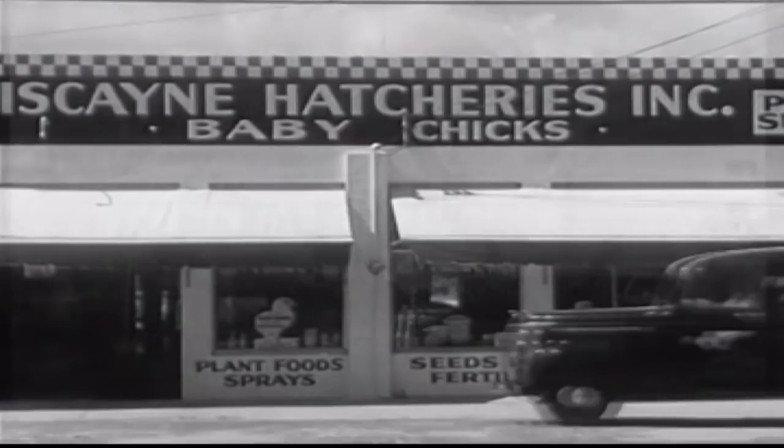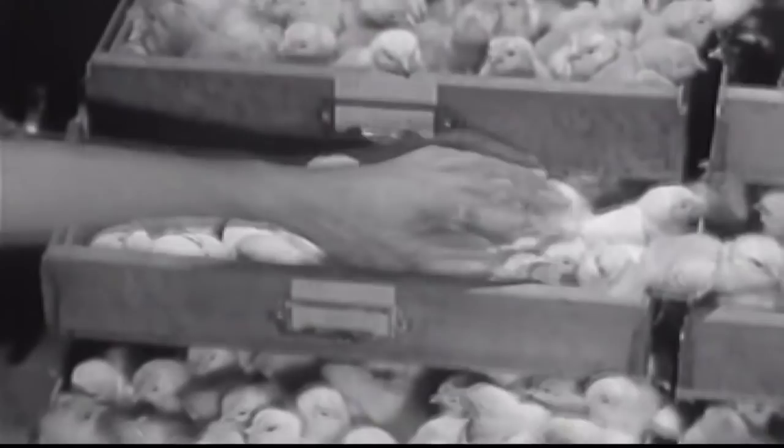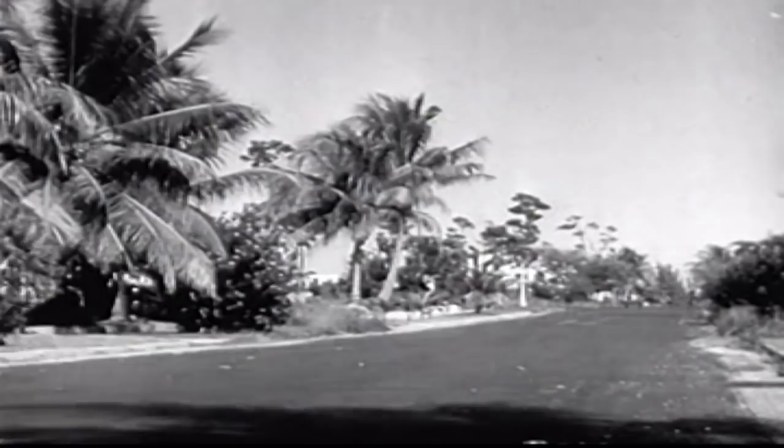Thousands pass through this unusual air terminal daily. Although passenger flying boats received the most attention, clippers were used to move more than people. Caribbean West Coast flyers flew thousands of chickens from the United States to South America every day.